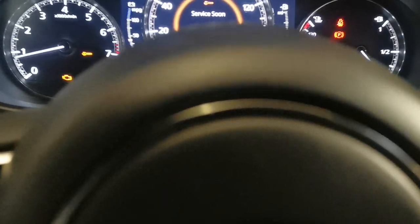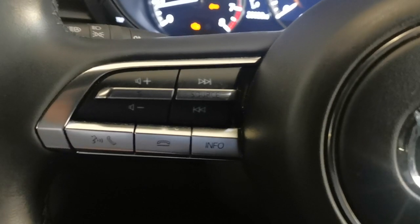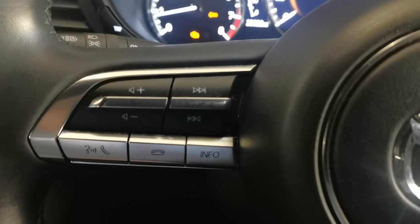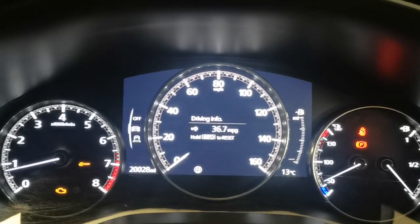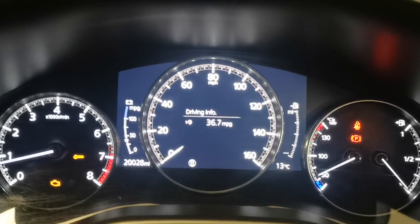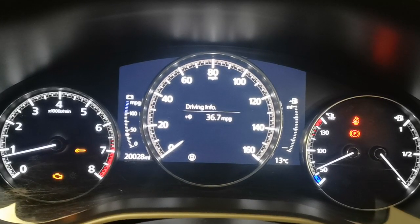But just to take you over some features on this wonderful car, you've got a multi-function steering wheel. On the left hand side here you've got integrated Bluetooth with voice control. You've got stereo controls. You've also got an info button which changes elements of this display, which I'll show you now. You've got your speedo. There's a plain display. If I press the info again, you can see you've got average MPG at 36.7. Please don't take that as gospel. It does depend on how the vehicle's been driven, under what conditions, temperature conditions and so on.